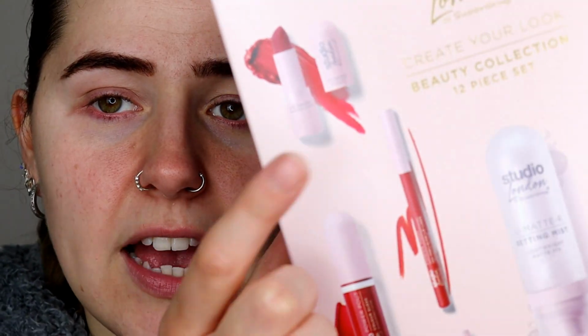Now, I bought this set here, I think it was roughly about £20 to £25. So that's a pretty good price for all this makeup in here. So you get a lipstick, a lip liner, a lip gloss, a setting spray, highlighting drops, a translucent setting powder, a brow soap, an eyeshadow palette, an eye pigment, an eyeshadow base, two double-ended eyeliners, a brow gel, and I believe that's it.